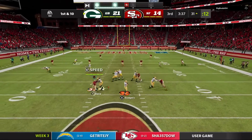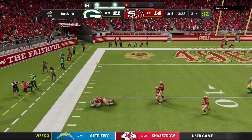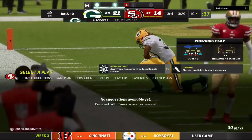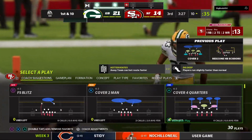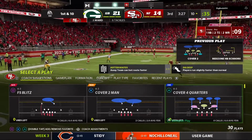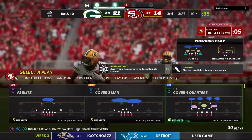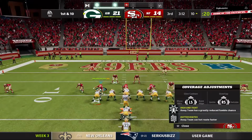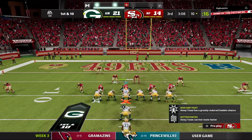Throwing on first down is Rodgers. Man open, here is Jones. And he's taken down, but not before reaching the 10-yard line. A good pickup there, 21 yards. So not quite a first and goal. It's first and 10 from the 10.